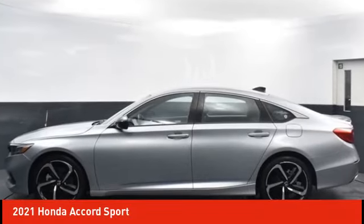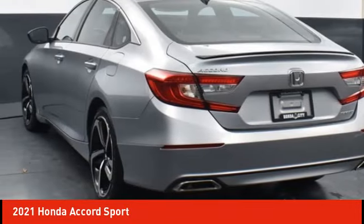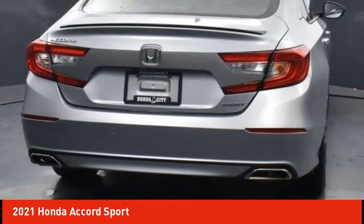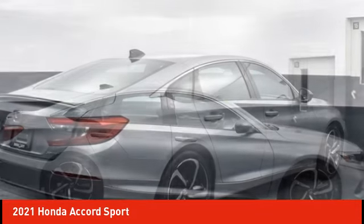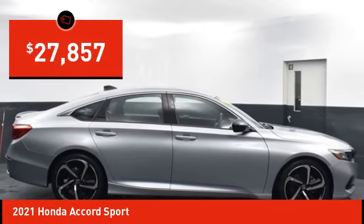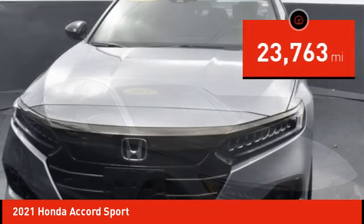Make a great choice today with the 2021 Accord. Ingeniously simple, yet overflowing with luxury and technological creativity. All that and more in the Accord, and is priced below $30,000. This vehicle has less than 25,000 miles.